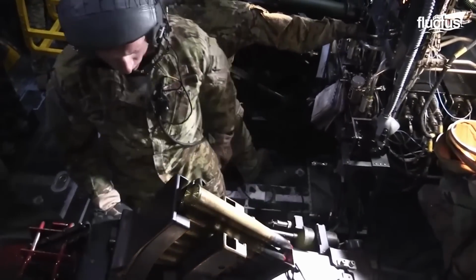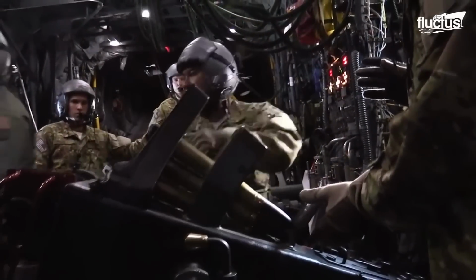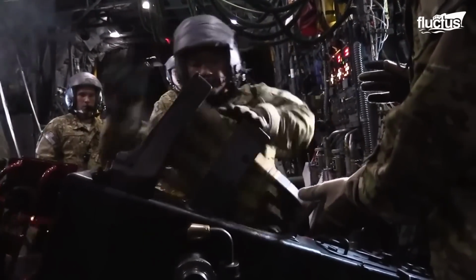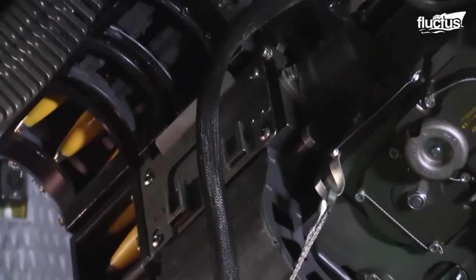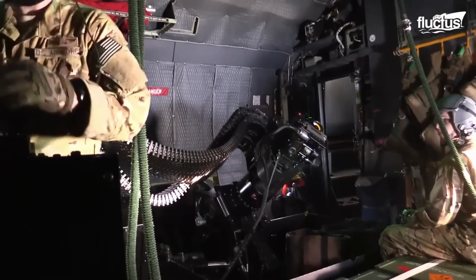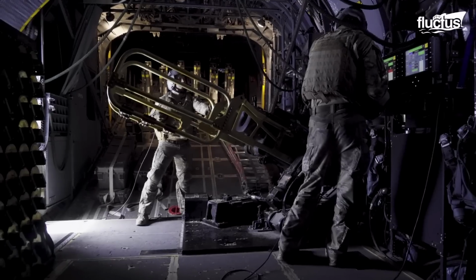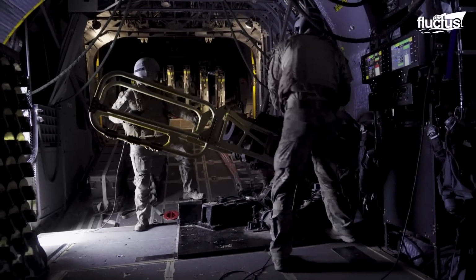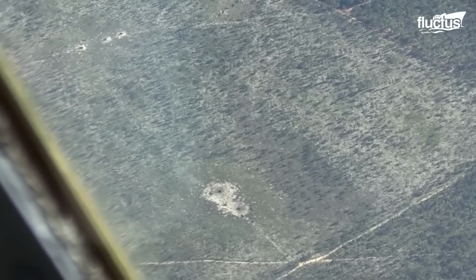The L60 40mm Bofors cannon fires 100 rounds per minute, while the 25mm GAU-12 Gatling gun has a whopping firing rate of 1,800 rounds per minute. The gunship is extremely versatile, as it has the ability to engage two different targets at the same time.